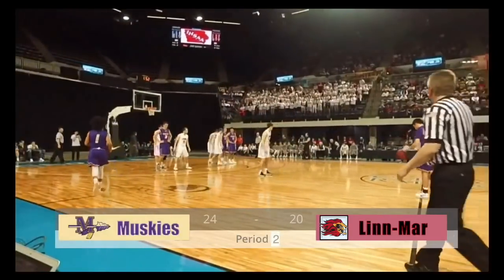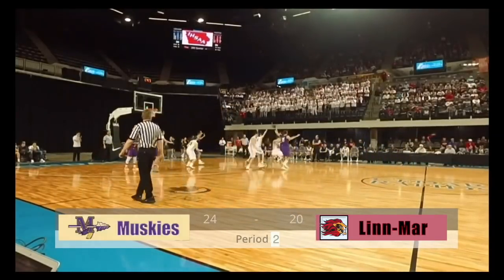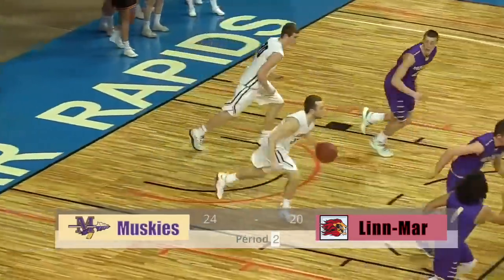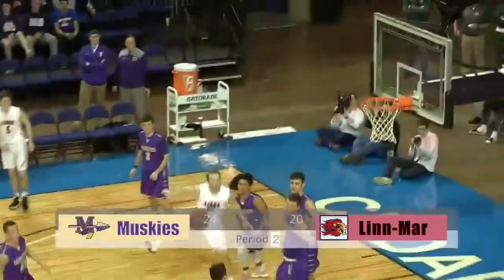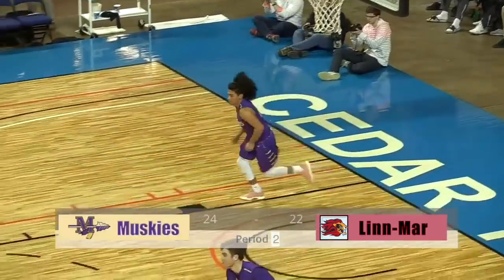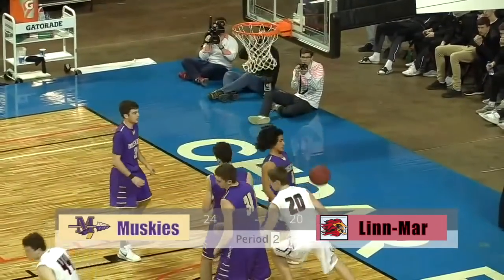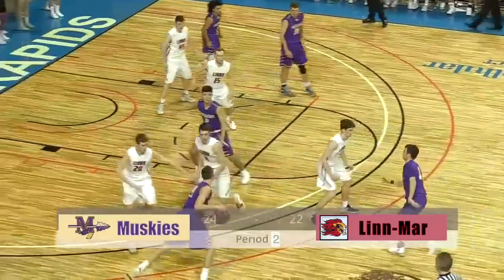Hutton inbounds it to Hutton. And Hutton out front. They feed it into Hahn. That's coming out of that timeout set. Good look by Lex. Couldn't get it to fall, and here comes Linn-Mar. Ruff pushes tempo. Over to Robertson, 3 on the right wing, rattles. Got to give props up to Trey Hutchison on a follow-up slam. And he has 16. What a play by Trey Hutchison. Yeah, great tip dunk there for Hutchison.